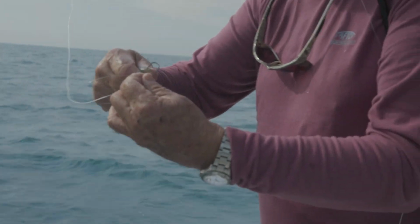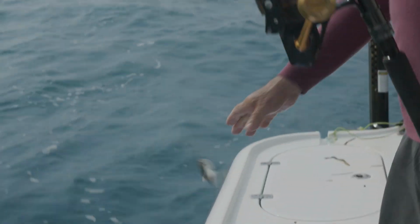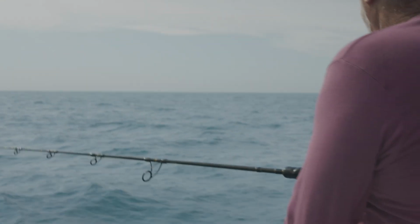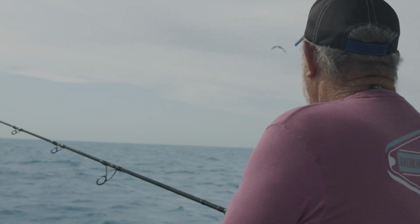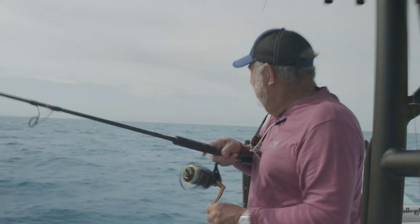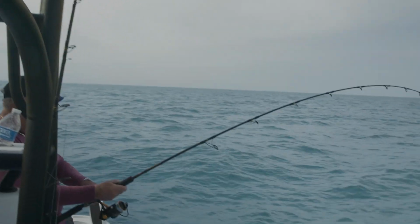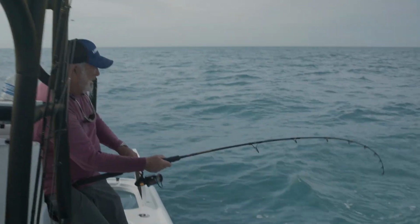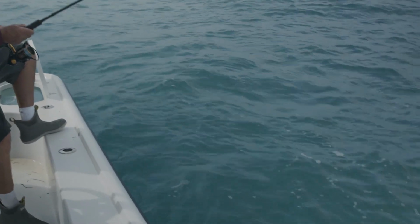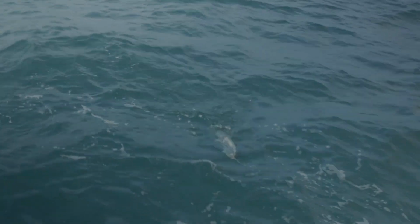We like to hook the pilchards right through the nose, sideways. There's a little clear spot. And that is just like candy. There he is. Pretty quick. These are nice Spanish mackerel, 4-pounders. Anything with them? They're not very good to eat. They're real oily.